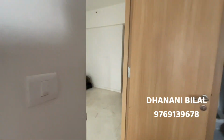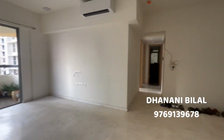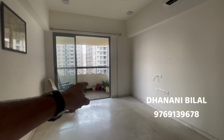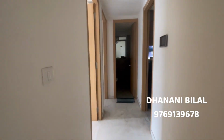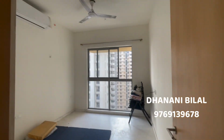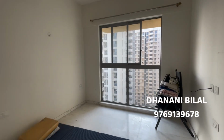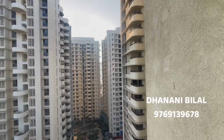And we are moving towards the rest of the bedroom and kitchen. ये आपका पूरा living space, यहाँ पे आपकी balcony. So on the left hand side ये आपका second bedroom. This is also facing towards west. बहुत ही एयरी फ्लैट है.